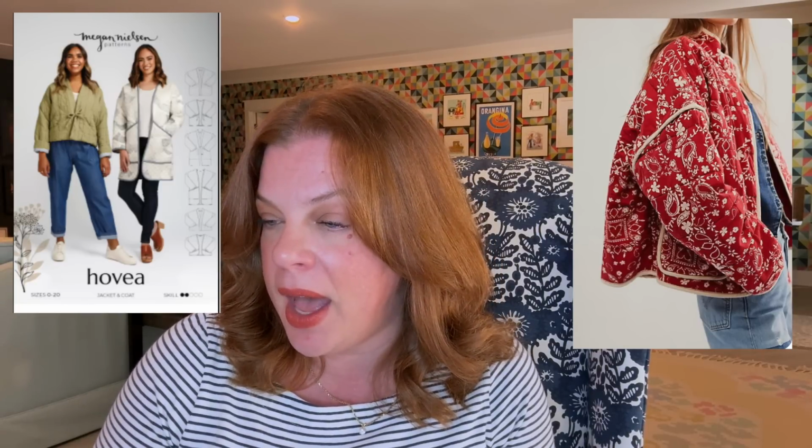And then finally, I've gone with the Helen's Closet Wildwood jacket and vest. This is a gender neutral one, so you can make it for whoever in your life. And it has the vest option as well as the jacket option. And again, I've seen quilted vests that have also been very big currently as well. So that might be something that you want to explore too.